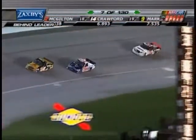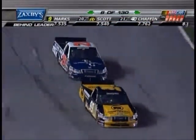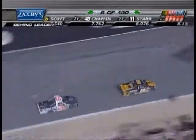This is a great battle right there. That is a battle for the 8th position. Eric Darnell, the 99, has it. John Wood is going to fight back on the inside in the 21 Ford. Mike Skinner just behind this duo.